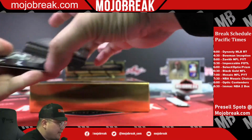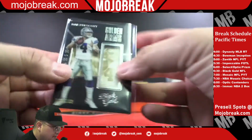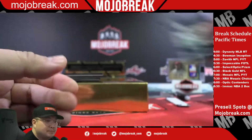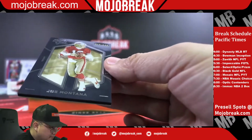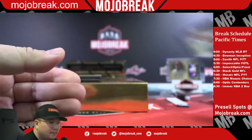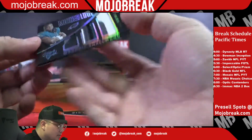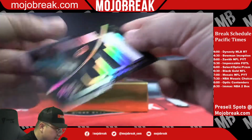Rookie base card of Dak Prescott, Golden Arms, 26 of 100. Dak Prescott for the Cowboys. Joe Montana base for 49ers, 52 out of 100. Wendell Smallwood triple patch for the Eagles, rookie triple patch, 38 out of 50 for Philadelphia.